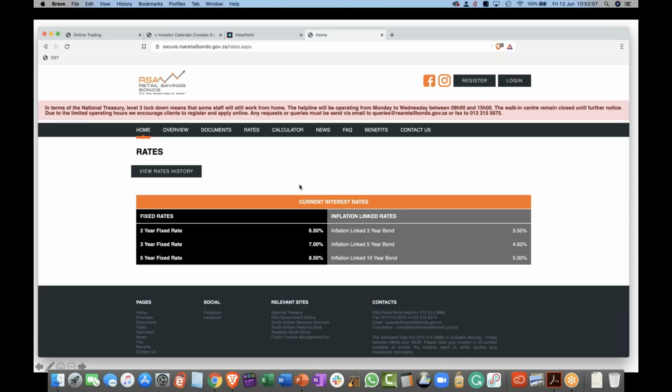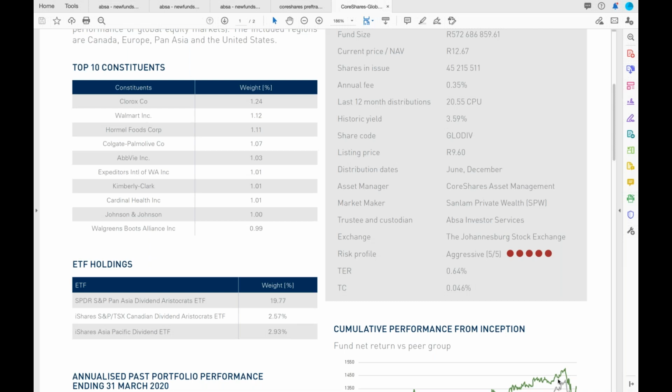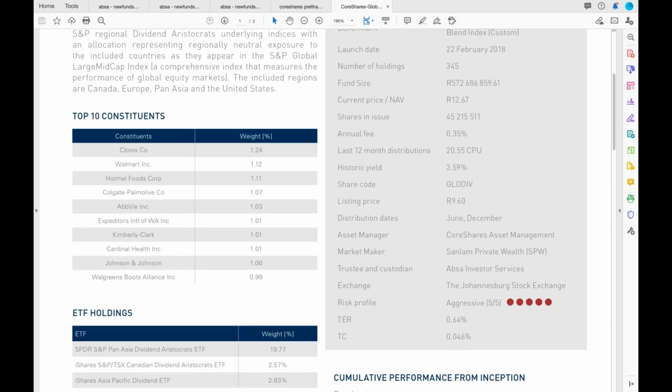So this GLODIV is what they've done. I want to go there. What GLODIV does is they take your rands, convert them into dollars, and then buy the shares. So you've got two drivers of price here. The first driver of price is the equity that sits underneath it, but the second is currency. What I like with this is that typically when markets are collapsing, our currency is going to collapse as well. Why? Simple reason. People are selling South African equity and bonds, and they're taking their money home because they're scared. So we see the currency collapse at the same time.